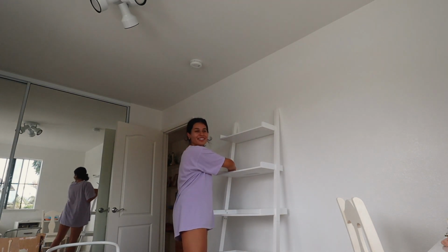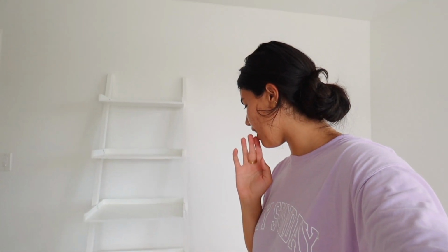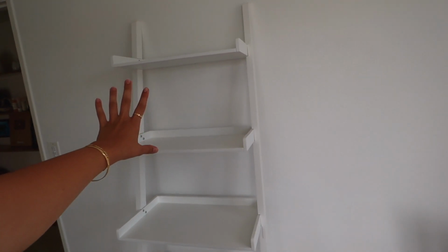Guys, I've done it. I feel like a very superior complex right now, I'm not gonna lie. Oh my gosh, this looks so good. I'm so excited to decorate it. I feel like I could do so much with this piece.